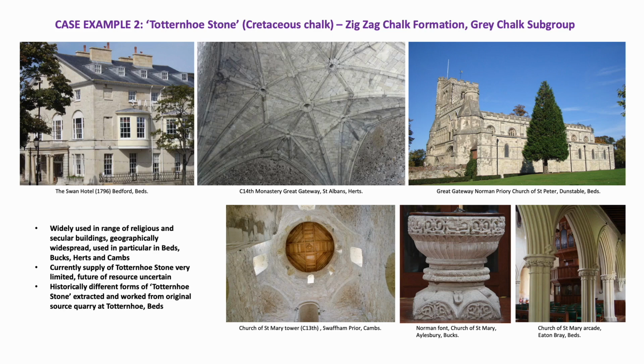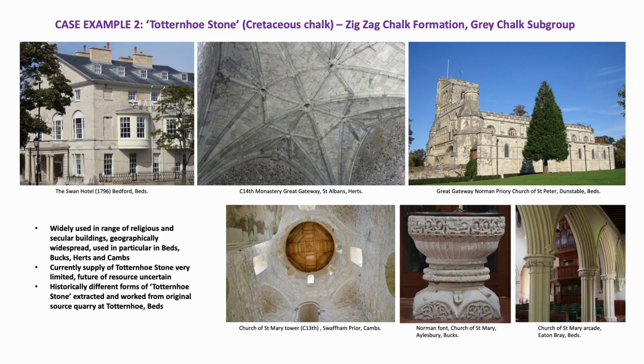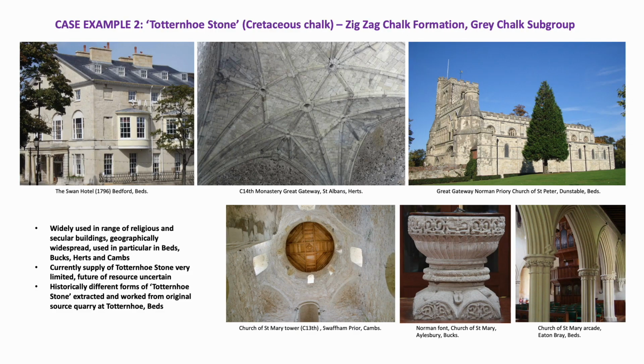Second case example is Totternhoe stone, and this might be one that some of you have heard of or are familiar with. Very widely used in several counties, particularly Beds, Bucks, Herts, and Cambridgeshire. A very long history. It's been used since Roman times, but extensively used in Norman times for internal work. I put a font in there particularly for Clara, because I know she likes these fonts. Okay, but also for some really impressive stonework in very large ecclesiastical buildings, and also in some ceiling vaults, etc. as well.